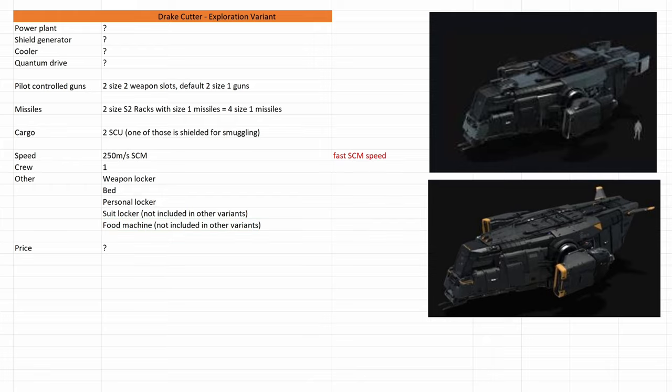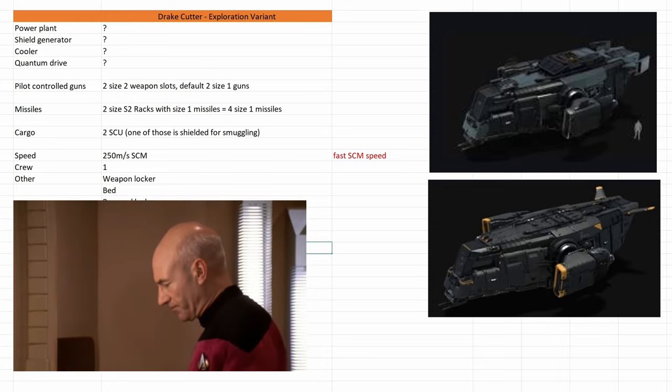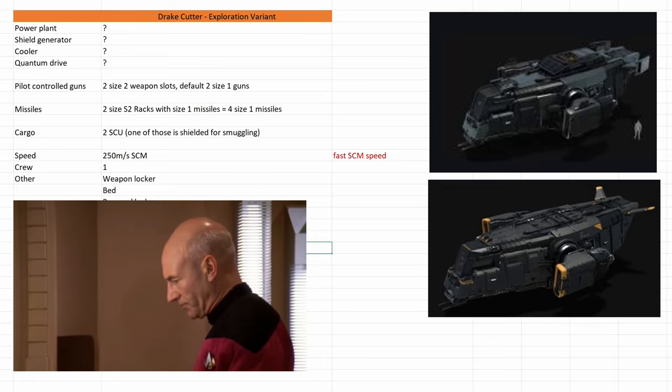Earl Grey hot please, I guess. Tea. Earl Grey, hot. Replicator systems are offline.